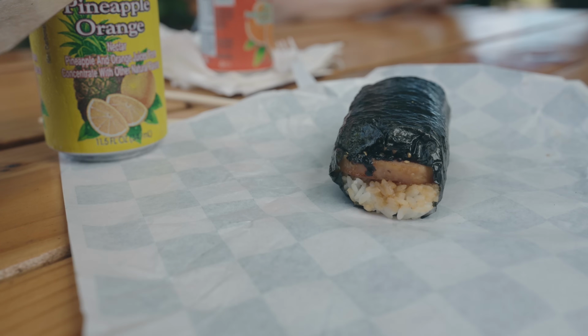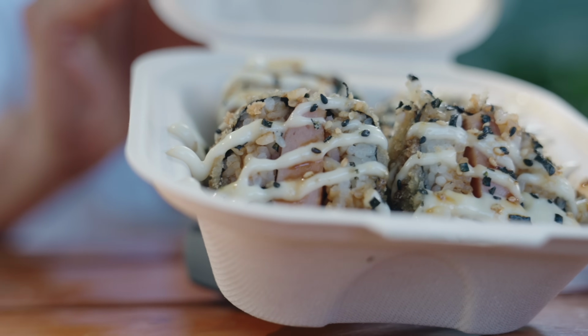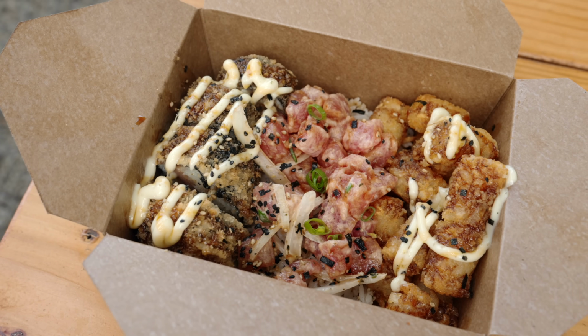Musubi, for those who haven't had it, is like a sushi roll, but instead of fish, it's fried Spam. It's as Hawaiian as it gets, and as delicious as it gets. The deep fried musubi is my go-to, but they also have excellent poke and truffle tater tots that I haven't confirmed are part potato, part crack, but I am looking into it.